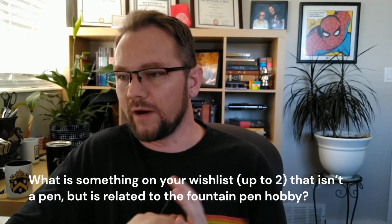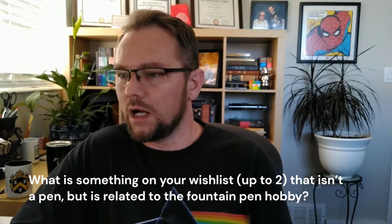Number 6. What is something on your wish list, again up to 2, that is not a pen, but is related to the fountain pen hobby? So again, I'm going to try to show video or images of these. One is I actually don't have a pen that really needs a roll stop. All of my pens have clips, so I may need to get a pen that needs a roll stop.